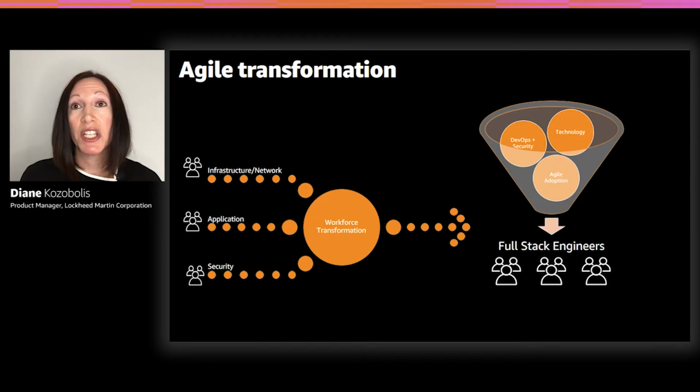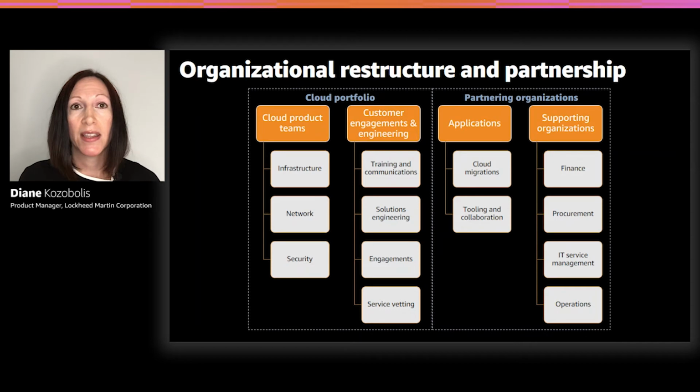We also needed to restructure our organization. This consisted of creating a new cloud organization to enable and drive cloud adoption, providing cloud environments and solutions for all of Lockheed Martin. Within the cloud organization, we created several product teams. They were focused on creating foundational constructs, integration, and guardrails necessary for cloud accounts. These teams consisted of various network, infrastructure, application, and security engineers, either transitioning to or transitioned to full-stack engineers.